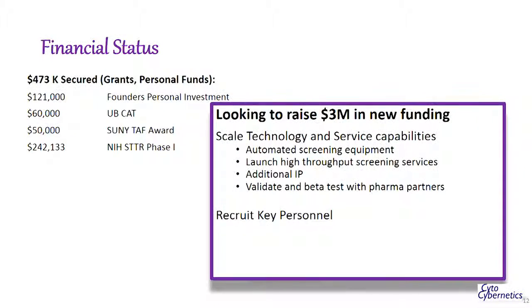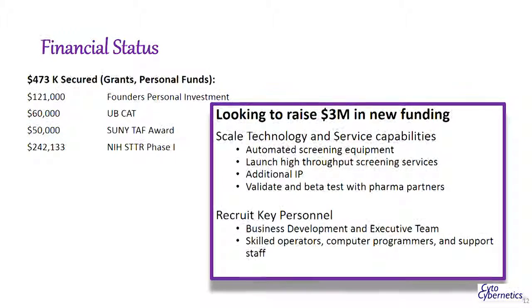We're also going to invest in people. We're going to recruit key business development and an executive team, as well as skilled operators, computer programmers, and support staff, and of course, an advisory board. We have the investment from 43North. We're also well positioned for the Phase 2 Small Business Award, given that we got a perfect score in the Phase 1, and we've met all our milestones. We're raising additional funds from angel investors and VCs, as well as our strategic partners.